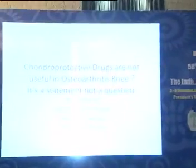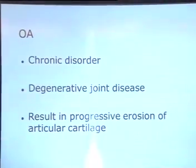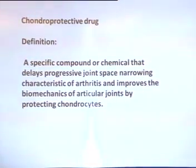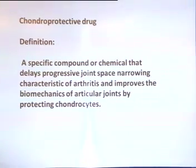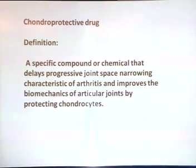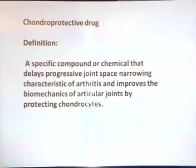Well, gentlemen, the debate is: chondroprotective drugs are not useful in osteoarthritis knee. For me, it is a statement, not a question. Osteoarthritis, I know that every one of you knows, is a degenerative joint disease. But putting up a definition for a chondroprotective drug, it has to be a specific compound or chemical that delays progressive joint space narrowing, characteristic of arthritis, and improves the biomechanics of articular joints by protecting the chondrocytes.